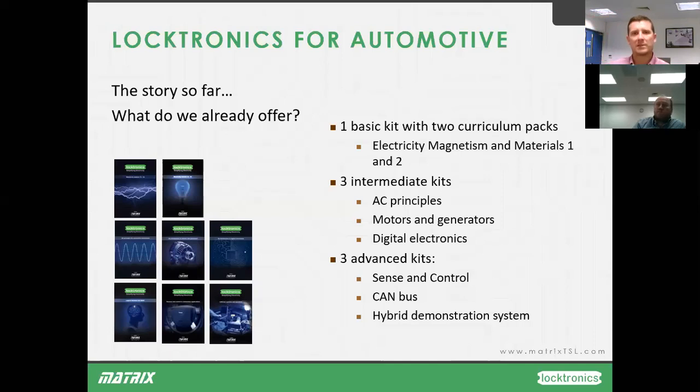Then, at the more advanced level, we have another 3 kits. These kits focus on sense and control using our automotive educational controller, the MIAC. We then have a CAN bus kit, and we have a hybrid demonstration panel. As I said, these kits will remain on offer and remain available. What we've got new is going to be added to this, and over time we'll be adding even more to that as well. Okay, so I'm going to let John take the hot seat and skip through the next slide.